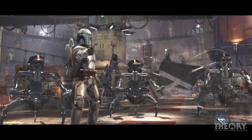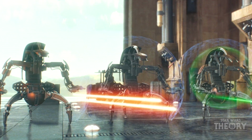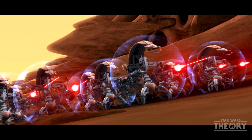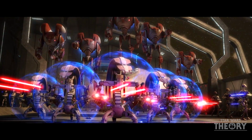If the destroyer droids were to be pushed up against a wall or knocked on their sides, the shields were not able to distinguish between the floor or the wall from that of blaster bolts or lightsaber blades. This could lead them to overload, as the generator had to continue to supply energy to the shields.